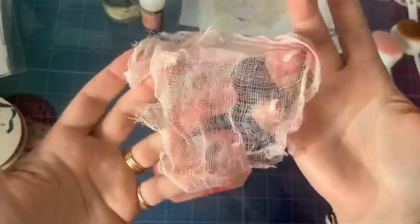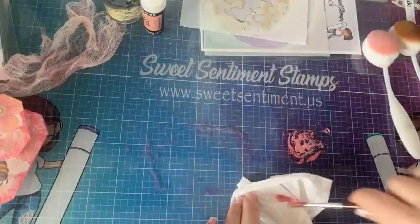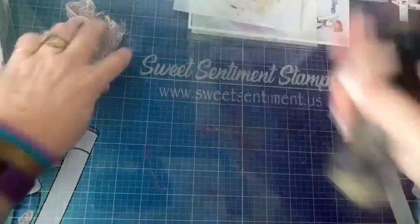Okay, so now I have these kind of different pink colors, which is awesome. So, finish that. Clean up my mess. Need to close the lid of that before I spill it everywhere. Spray this.